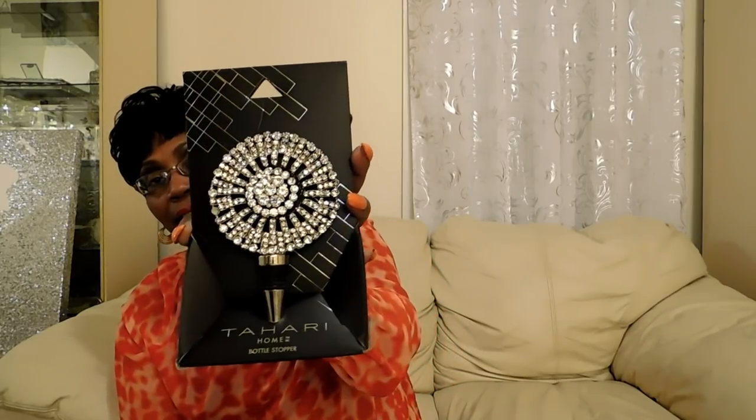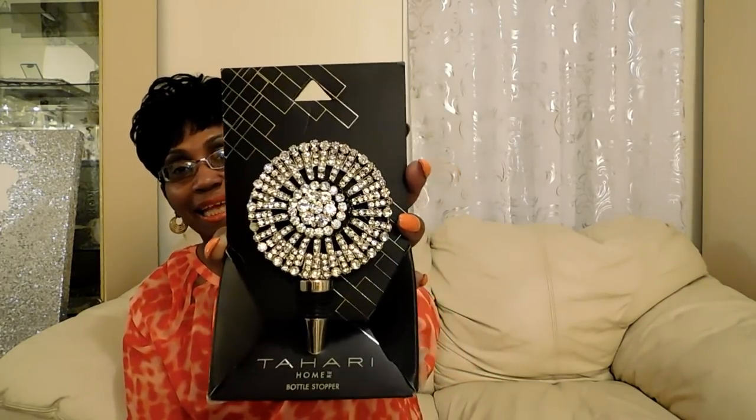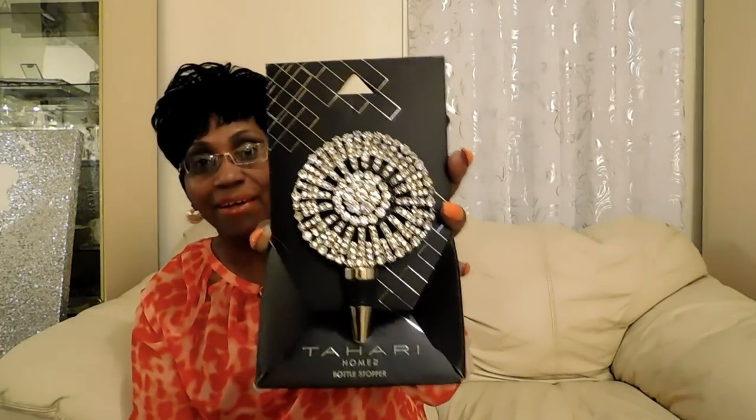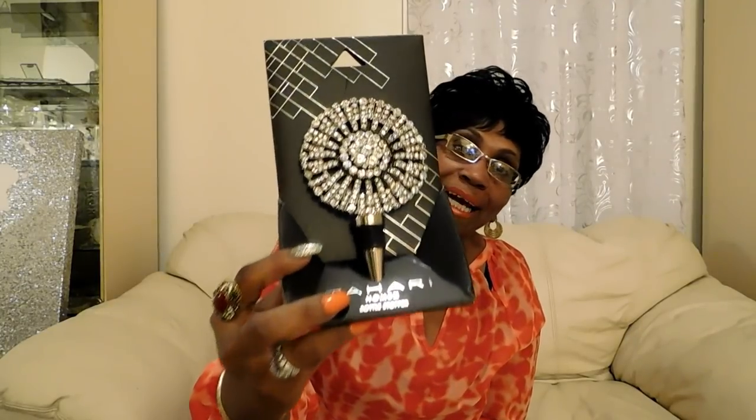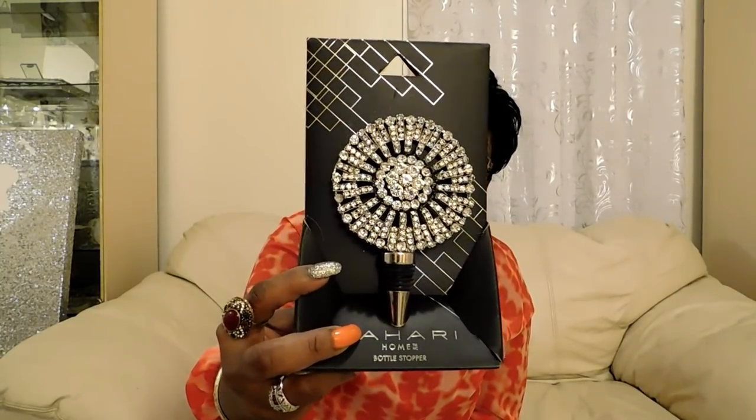Now, are you ready for these? Let me show you one at a time, because they're two different ones. Look at all that bling. Bling, bling, bling. Holla. This is absolutely mega, mega gorgeous, and this one was $9.99. This is a wine bottle topper, for when you open your wine and want to close it back up. This one was $9.99.